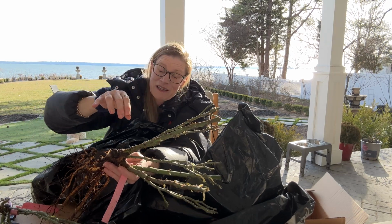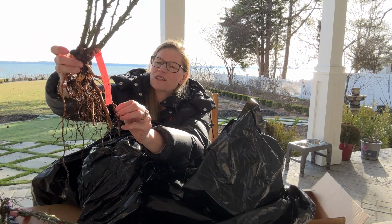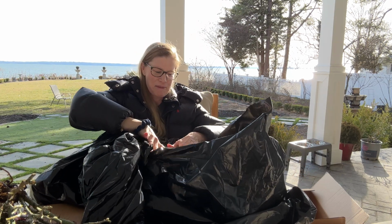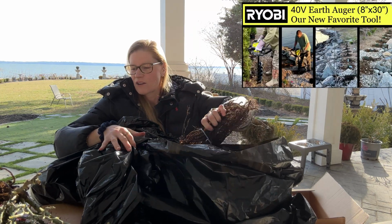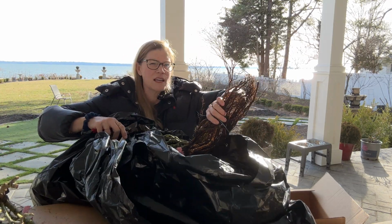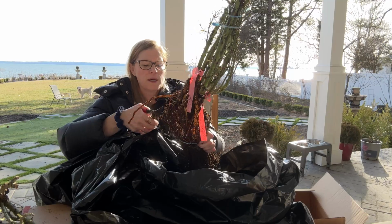I didn't even count, you guys, to see how many I got. We'll see if the quantity is on here. It might be upwards of 50 roses. And you're asking, how am I going to get those in the ground so quickly? Because it's just me now. I don't have any help. I use an auger, and I've done a video on that. An auger has saved my life because it just makes it go so quick. I mean, I can dig 20 holes in a matter of 10 minutes. So just very quick.